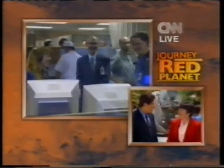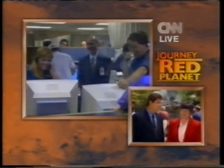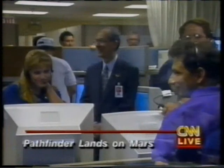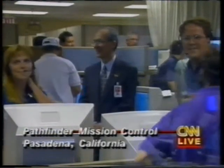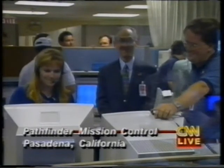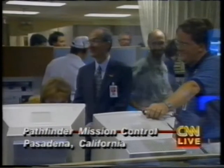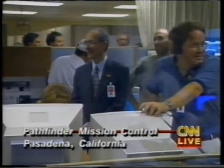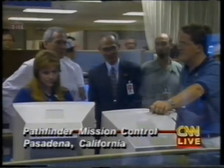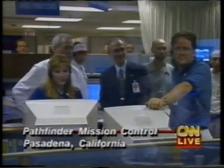Donna, go ahead, John. Let's go back into the control room. Tell us who the people are in that picture. I see Ed Stone in the middle, the JPL director. There's a glare on our screen, hard for us to see who exactly is in there. It looks like Jennifer Harris on the left, one of the flight controllers, with brilliant red hair. That's Richard Cook on the far right, and Brian Muirhead with the bald head next to Ed Stone.